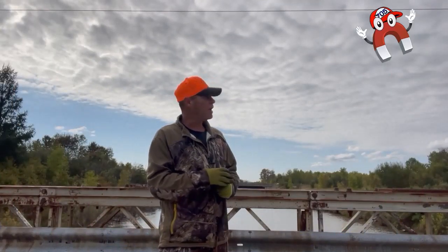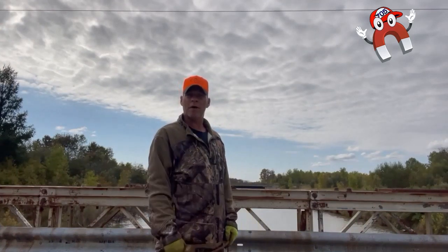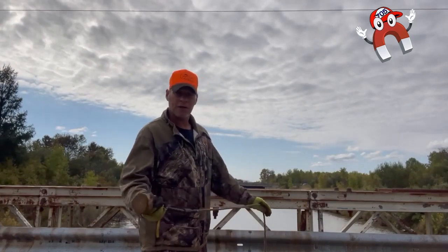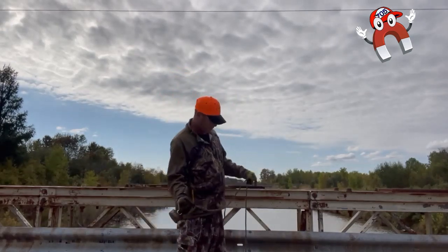Today we're in Echo Bay at the Echo Bridge. We're going to toss this muscular magnet in the water and see what we can get. I took a little bit of time off of hunting. Hopefully it pays off.